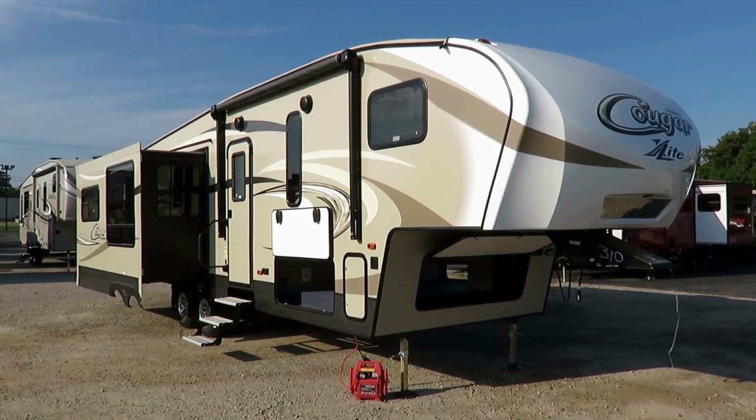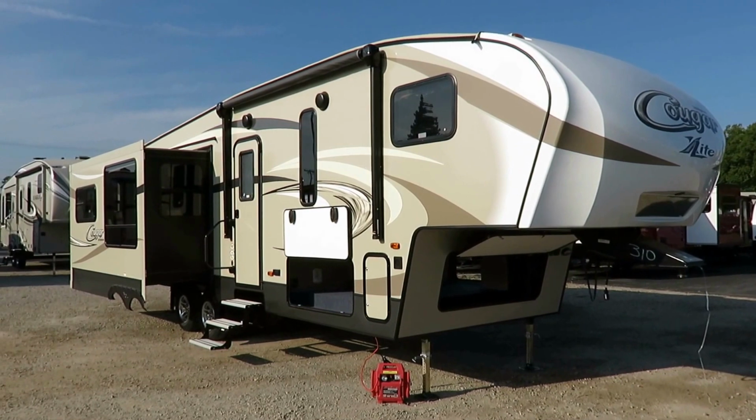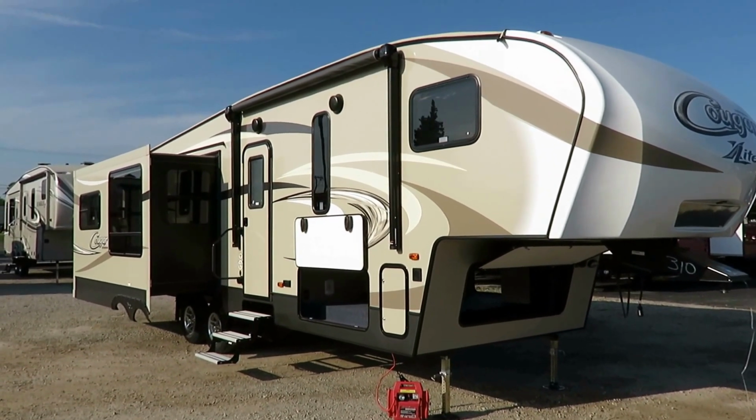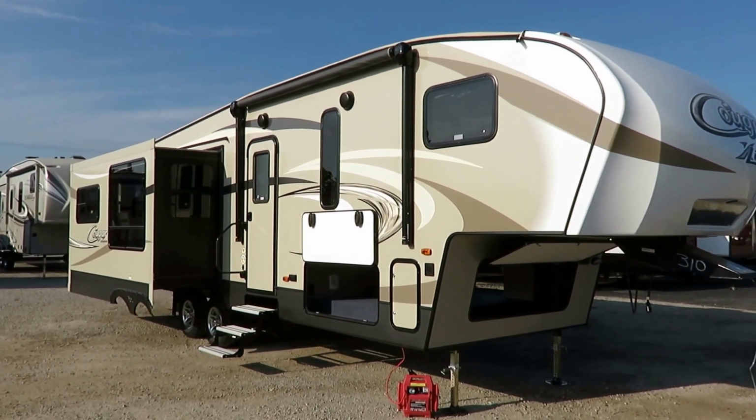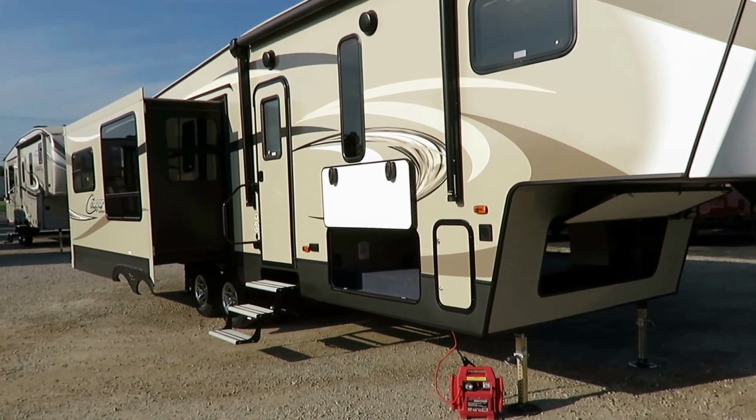Looking for a big living room, but you don't want a big 35, 40-foot fifth wheel? That's exactly where the 29 RES Cougar Xlite comes in. It's 8,040 pounds, so plan your tow vehicle accordingly. And if you're not sure what your vehicle can handle, give us a call.